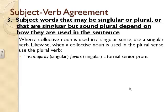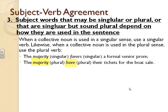So the majority favors a formal senior prom. What we're talking about here is basically a majority and a minority. So these are singular ideas. It's a group. It's collective. So the majority favors. Now in another example, the same word majority, we're talking about the majority have their tickets for the boat sale. So now we're talking about individuals who have their tickets. So if you look at the word their, in this case, majority is implying plural. So therefore we have to change our verb to plural.